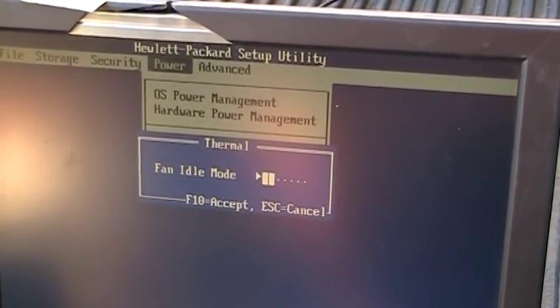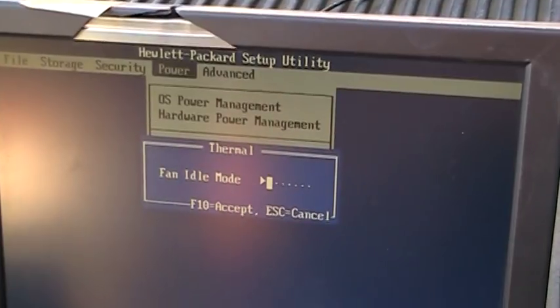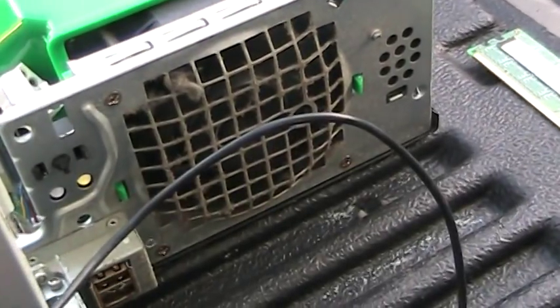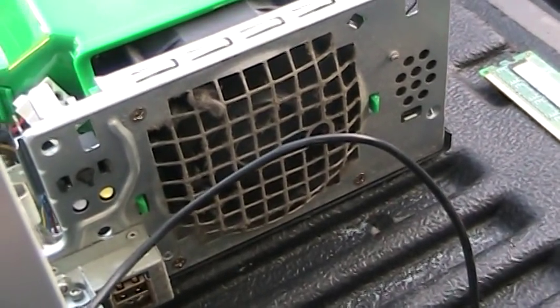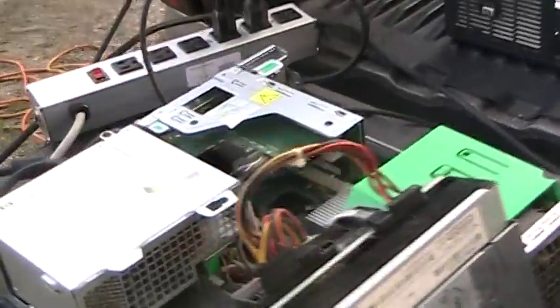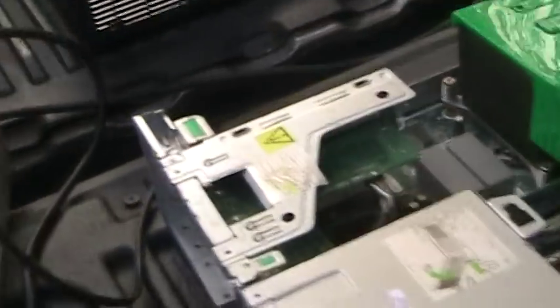Oh, this is the fun one. I'm way too amused by this, probably far more amused than I ought to be. Just in case you couldn't hear that. And that's not just the system processor fan. I believe it's also the one in the power supply as well. At least it used to be with some of these. We'll find out.